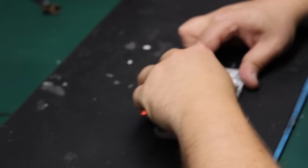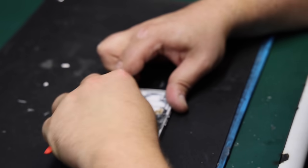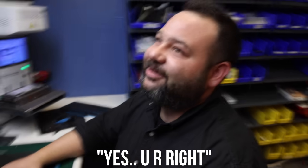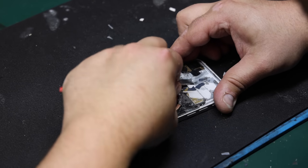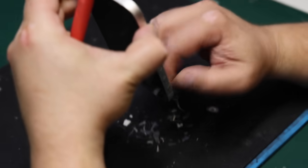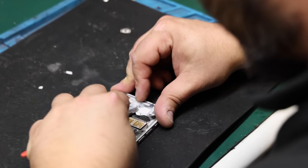Do you do this without protective eyewear? It's going to fling into your eye. Yes, you are right. I don't like it. It's crazy. It's so cringy to watch. I hate it. Oh, I can't watch this. What are you doing? You could have warned us about that. The glass just went everywhere.